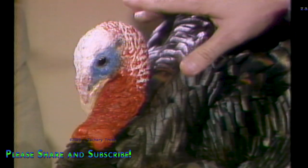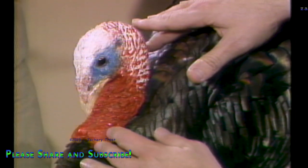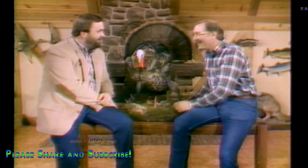You know, Bob, the opossum and the wild turkey, I think, are neck and neck in a beauty contest. Oh, now, come on. Come on, that is low. One looks like a rat and one's glorious. Yeah, I mean, the turkey is.